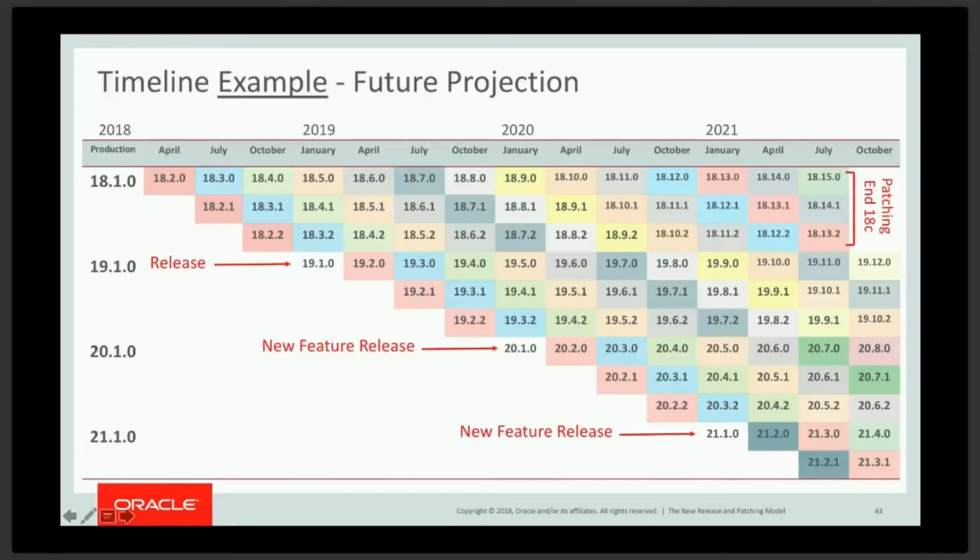Another thing that you'll see here is that, boy, do we have a lot of patch bundles coming out in a given quarter when you go forward. Look out in July 2021 and you have something on the order of a dozen. Well, that's actually not very different from what you see today, because what's not included in this timeline is what we're doing for 12.1, 12.2, and 11.2.